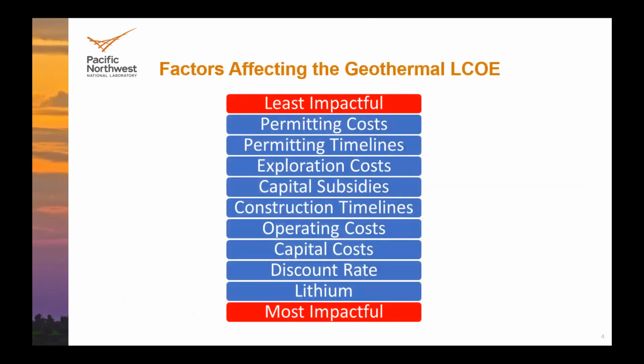So using the techno-economic model that we developed, MAGE, we ranked the relative sensitivity of various factors that can affect the geothermal LCOE. At the top of the table, you can see the factors that had the least impact on the geothermal LCOE. And at the bottom, you can see the factors that had the greatest impact. I'll note that most of these are self-explanatory. One that probably isn't may be discount rates.